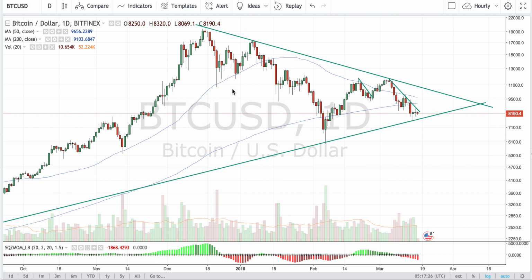So let's start from a daily chart. So you will see that some of these things I have drawn previously. So we are in a medium-term downtrend ever since we hit 19,000 or 20,000 area, and we have a couple of times bounced down from there, and it's looking very, very tough resistance to break at this stage.